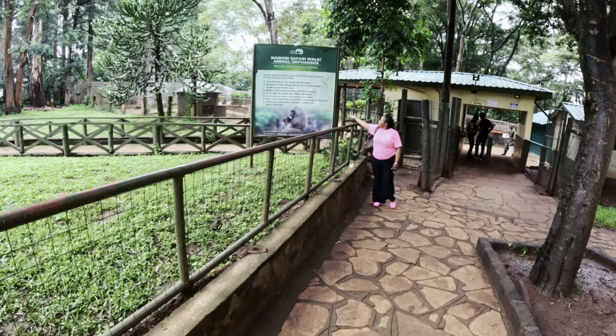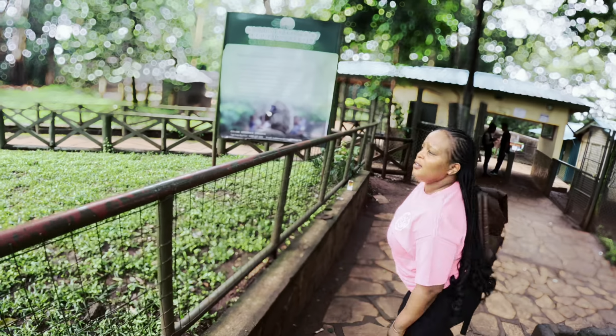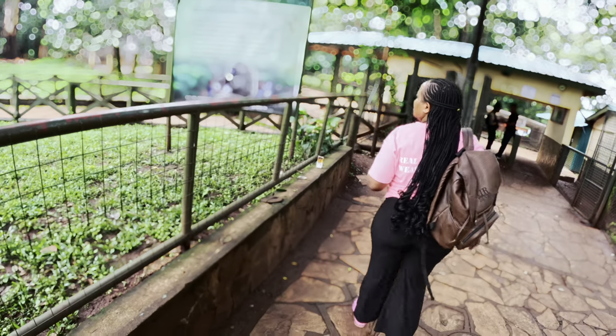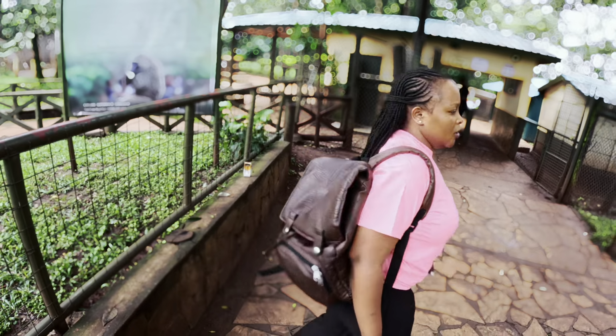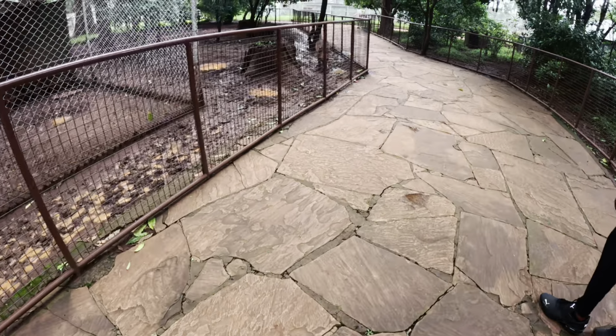Safari walk. Animal orphanage. Those are rules and regulations. What you are supposed to do while inside the park? So food and drinks are not allowed.